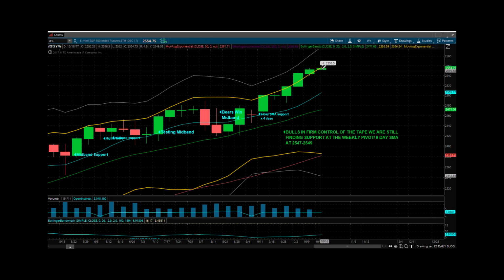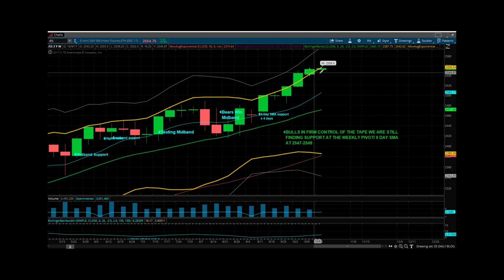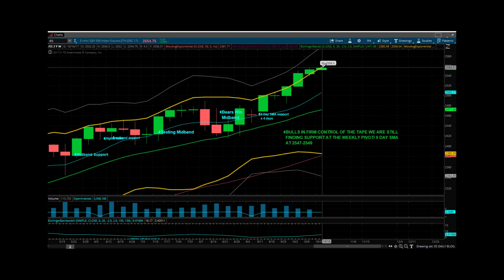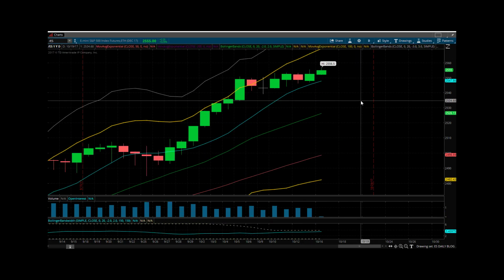It's just bleeding higher on the weekly upper band. And until that dynamic breaks, and they've already secured an upper band ride for this week, or pretty darn close, until that dynamic breaks, you're not going to see any kind of meaningful pushback. It will come, but it will come in its own time.